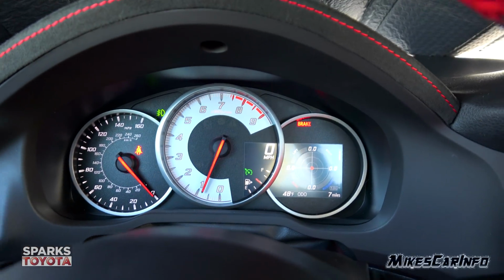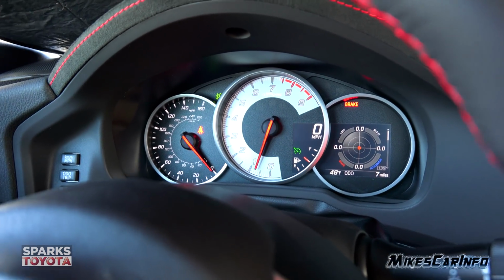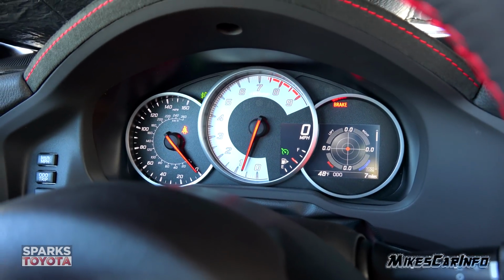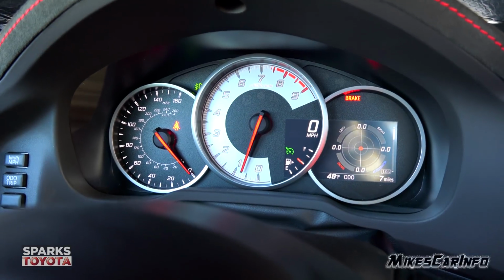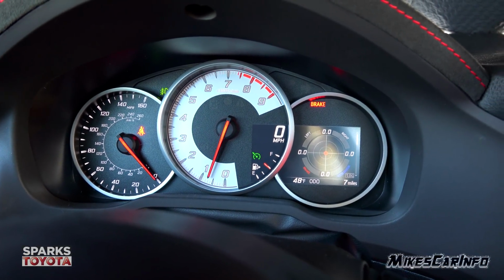But checking out the gauges, right now a little bit of significant glare on that screen with the camera, but when I look at it, there's no glare. So sometimes cameras make the glare worse. But anyways, here's the gauge cluster, and check it out. You have the RPMs there in the middle.